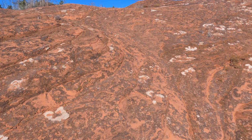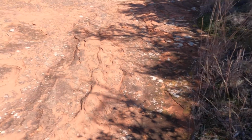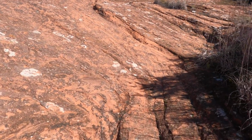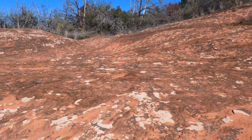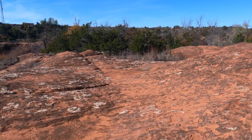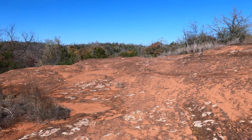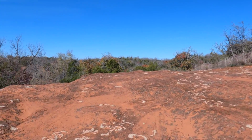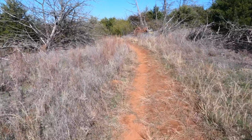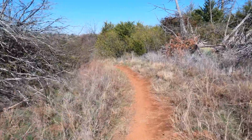This is really cool. I come to a very flat part of this trail. Again, I've been to Red Rock Canyon many times, but never got up here and hiked up on the canyon wall. Don't know how much further I gotta go till it goes down, but it's a beautiful day.